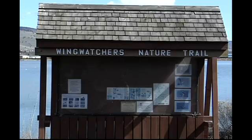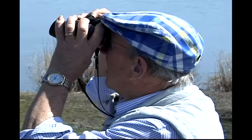Opp says the perch is also the highlight of the Lake Ewanna Wing Watchers Nature Trail and the Klamath Basin, a bird watcher's gold mine. And it's the largest wintering population of bald eagles in the lower 48 states.